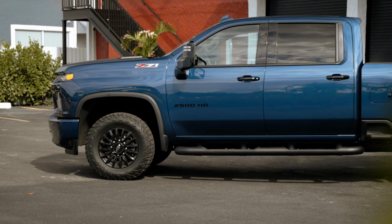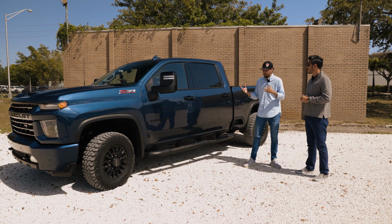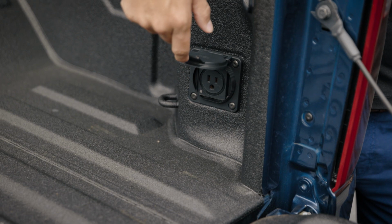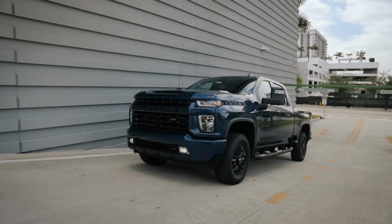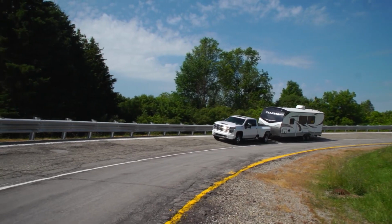So on top of all the features that give you all the towing capabilities and the power that you need and the looks, comes along a bunch of technology, right? You have Apple CarPlay. You have an 8-inch color touchscreen, 120-volt outlet in the bed and inside the truck. Bluetooth capabilities. Yeah, Bluetooth. So we can keep maintaining towing. What is the towing capability on this truck? 18,500 pounds of trailering capability on this truck.